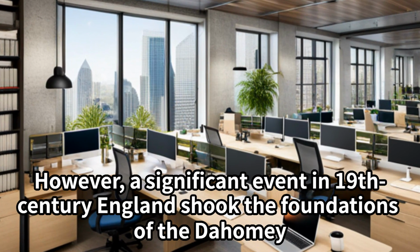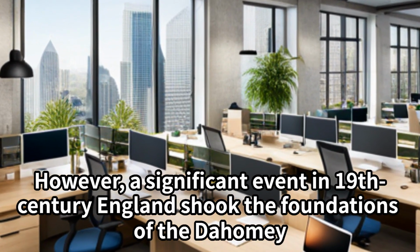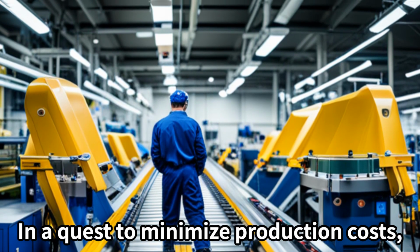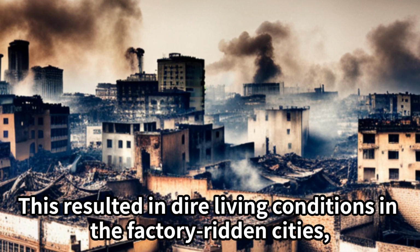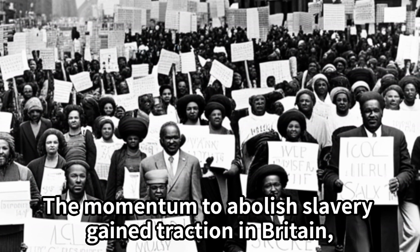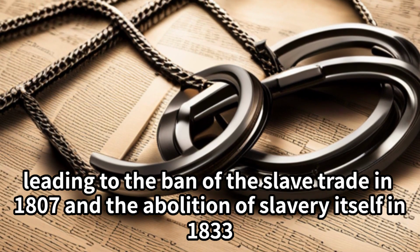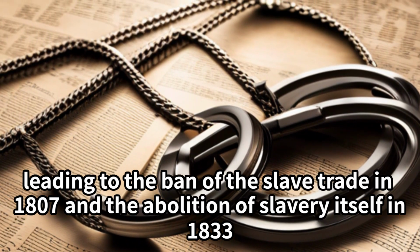However, a significant event in 19th century England shook the foundations of the Dahomey Kingdom: the abolition of slavery. In a quest to minimize production costs, the British subjected machine operators to long hours of labor for meager wages. This resulted in dire living conditions in the factory-ridden cities, which sparked a major social issue surrounding workers' rights. The momentum to abolish slavery gained traction in Britain, leading to the ban of the slave trade in 1807 and the abolition of slavery itself in 1833.